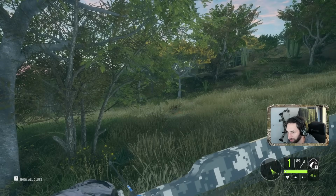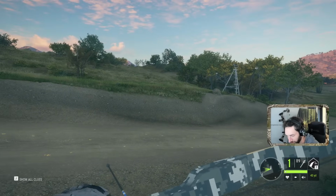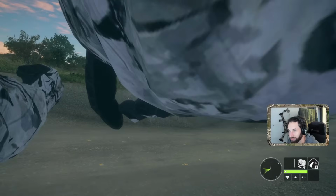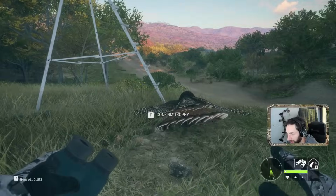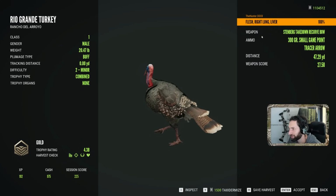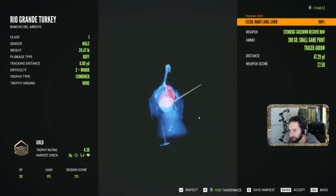Where are you going? All right, I'm not going to go over there because our buck is over there and we could potentially spook him, which we absolutely do not want to do. So we'll pick up this max weight gobbler here. Pulled off a 47-yard lung and liver shot on a 4.38 gold. So very nice shot right there.